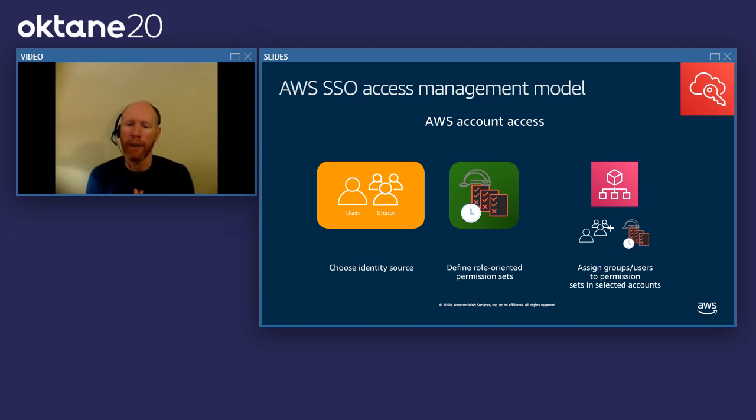And once you have your identity configured, you're going to go in and define the role-oriented permission set. So permission set, if you're familiar with identity and access management, there is a concept of roles which allow non-named users to get temporary access to your AWS resources. A permission set is very similar to a role, and actually when you create a permission set, it ultimately presents itself as a role inside the IAM product, so it will actually look like a role as well.